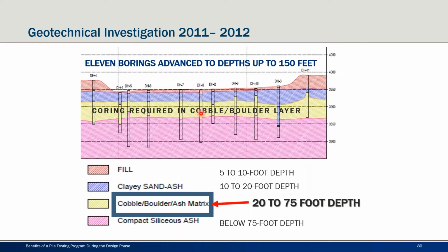Interestingly enough, we recommended drilled shafts because we said piles would refuse at a shallow layer on that boulder. We wouldn't have enough lateral capacity, wouldn't have uplift and axial. So we'd have plenty of axial, but we wouldn't have enough uplift and lateral. So initially we said drilled shafts.